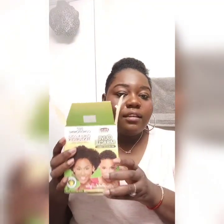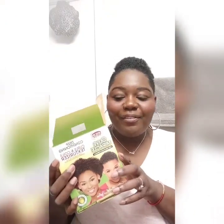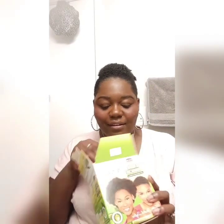Okay. Well, I'll say it by steps so you can get the full effect. So this is, I had already opened up the box. This is the ORS. No, that's not ORS. African Pride Olive Miracle Anti-Breakage Formula Deep Conditioning Curls and Coils Texturizer. Ooh.